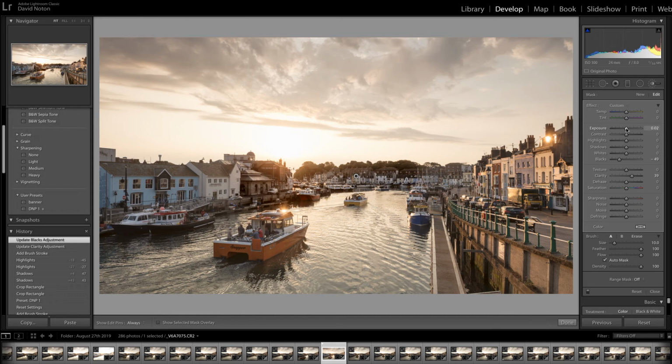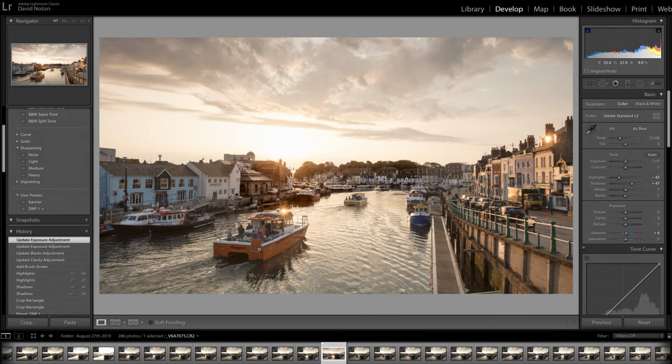And now I'm just going to pull back the exposure on that area just a hint. Too much. There, come down on it. Going the wrong way. About -7. And that's done. Okay, a subtle adjustment that, but it's all part of the game.